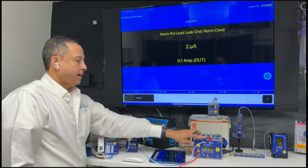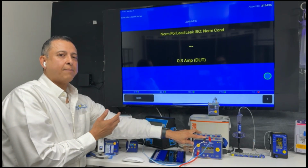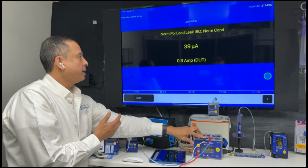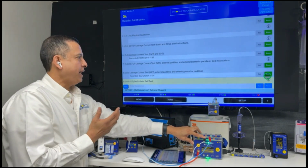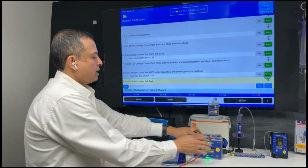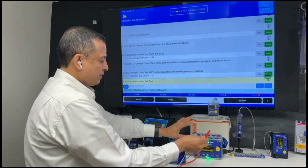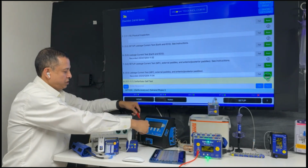using the hands-free cable. And the manufacturer wants us to run that separately because we have a different pass-fail limit. The pass-fail limit is not the same as the ECG leads, and so that's why they want you to run it separately, and you don't want to run it at the same time. So I've done that test. I can move it back to my defib analyzer to continue to the next step.